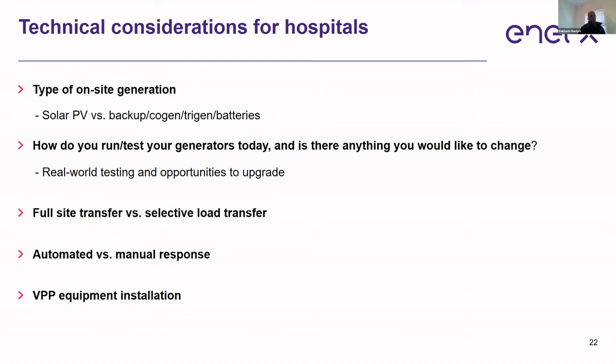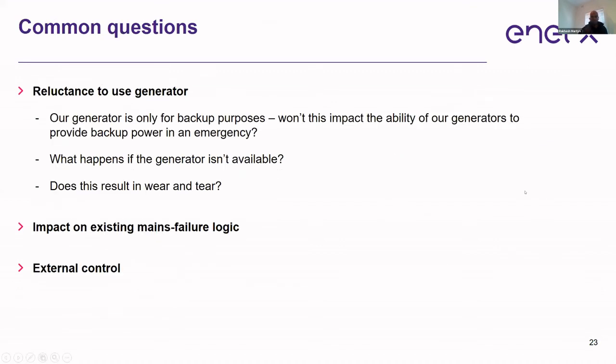So moving on, we'll talk a little bit about the common questions that we get as part of this. I've broken it down into 3 categories here. The first main category is people are reluctant to use their generators, right? And there's this misconception that if you're using the generator for VPP participation, then it is not available for backup power purposes. And as I said previously, that is not the case.